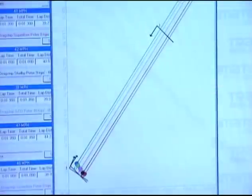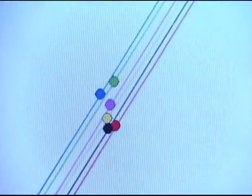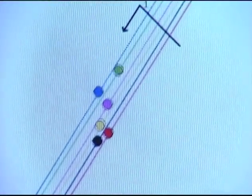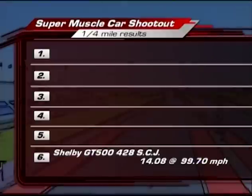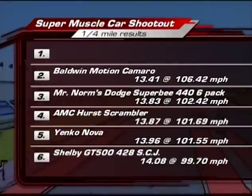In contrasting the data we took on the 0 to 60 and the 60 foot times with the actual quarter mile results, it was interesting because the Super B had by far the best launch. It had almost a 2 second 60 foot time, but it didn't have the top end of, say, the Baldwin Camaro, which had just, I think, 107 miles an hour at the end of the quarter mile, because it had big power that came on at the end of the drag strip. So the Super B turns out to be absolutely awesome out of the hole.